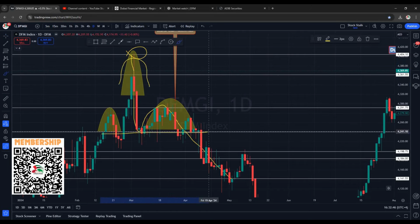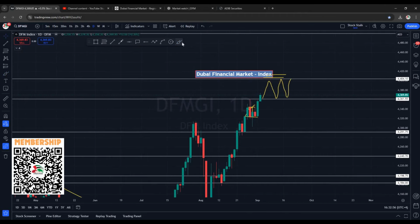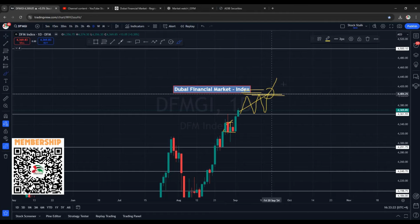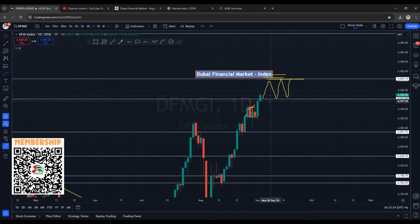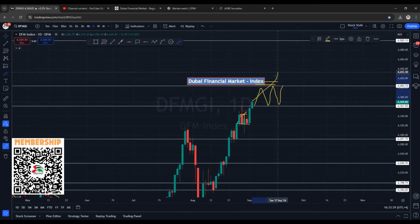Once the neckline was broken, we saw an aggressive move to the downside, and now the market is about to approach exactly this area. This will be a test: whether the market hits this zone and comes down aggressively, or it crosses this zone, which will give us a confirmation that resistance is taken out, and from here there are chances it may continue its upside momentum. In that scenario, we will have 4,500 as the next resistance zone for the DFM market index. As of now, with today's closing, the market is still positive. There are good chances it can continue its upside momentum.